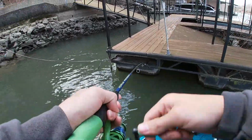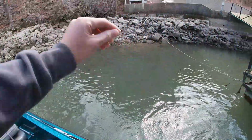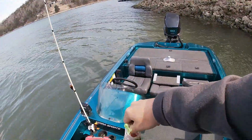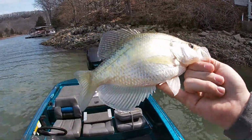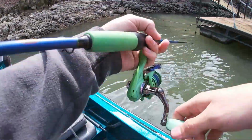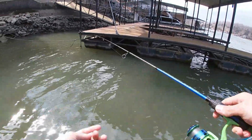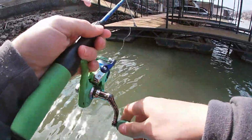There's a fish. Nice crappie. Nice crappie. Bigger ones seem to be relating more towards the docks, points and stuff, channel breaks. Typical pre-spawn things. I've been struggling to find large concentrations of these fish. Just usually a couple at one spot. It's very bizarre.